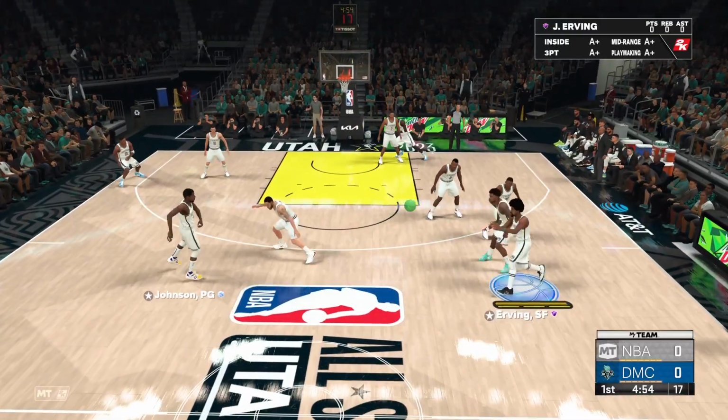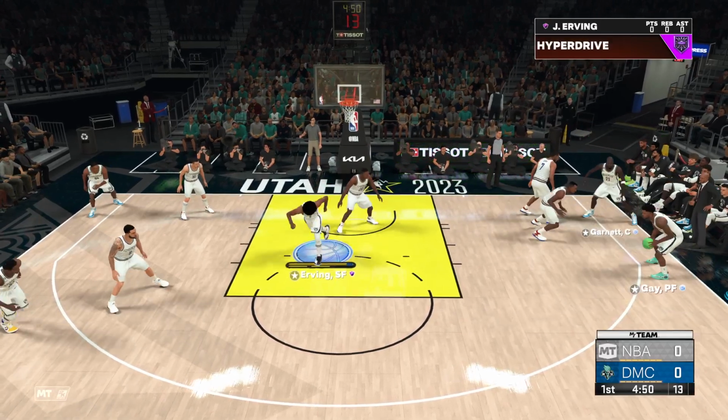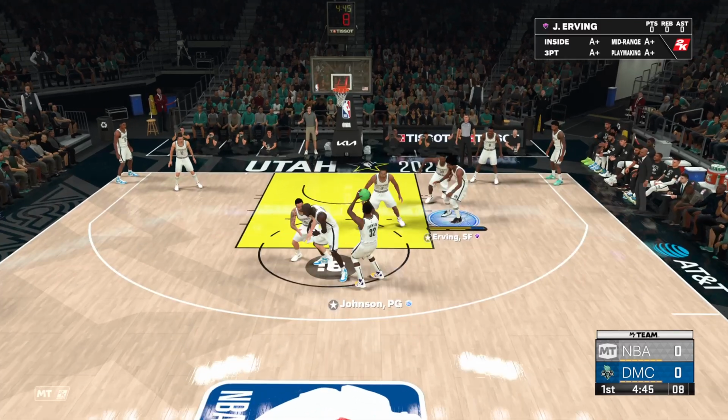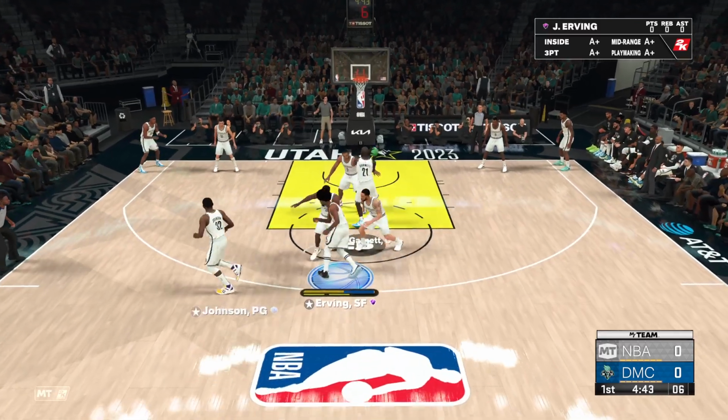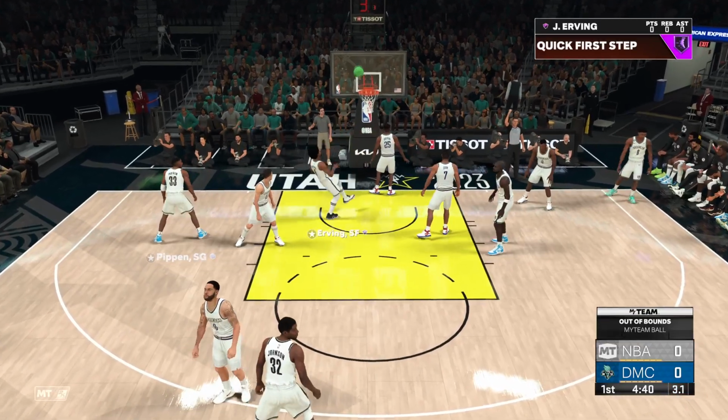Now the starting group for the visitors. They've got Johnson, and it's Cook at the pivot spot, manning the middle. KG. Up top, Johnson, Williams defending. Pass to Pippen. Clock at four. Down low. Oh, he could stay.